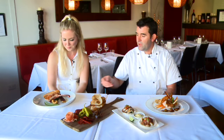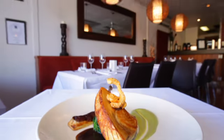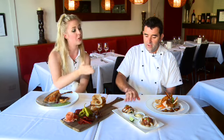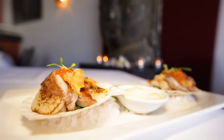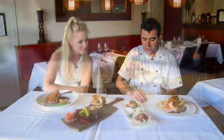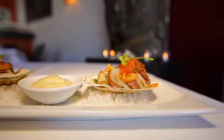Probably our most popular main course would be our rack of pork. Again, slow roasted, just to crisp up the crackle on the front of the pork. And then we've got the entree, using a Japanese technique with a blowtorch, so it's not cooked in the pan or the oven or anything, just seared with a blowtorch: fresh scallops and Wagyu beef.